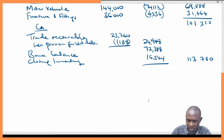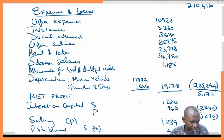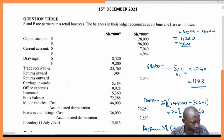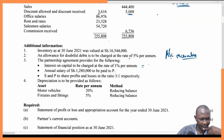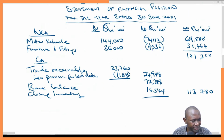Let me just check to be sure. It's not normal. Just to be sure that there is nothing. Yeah, looks like the only thing we have here is the allowance for bad and doubtful debts, and we've already captured it. We've deducted it from the trade receivables, 23,760 minus 1188 to get 24. Wait a minute, 23 minus 11, is it 24? No, there must be a mistake there.